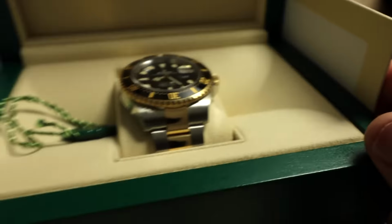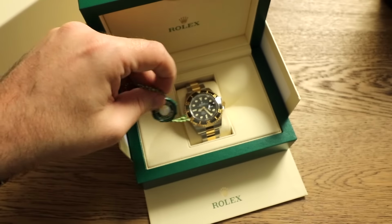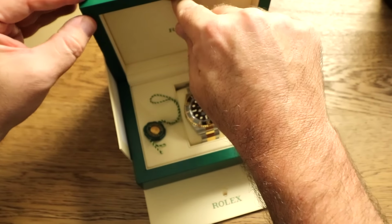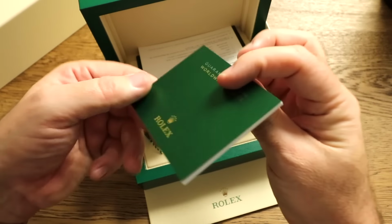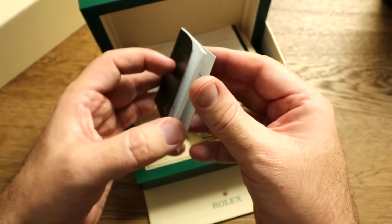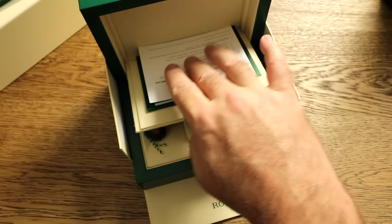Big monster. We've got the tag, as always. Very important for the resale of the watch, I think. It really helps. We have the flap here, of course. And the usual booklets, usual stuff, service manual, all the various things we typically ignore.